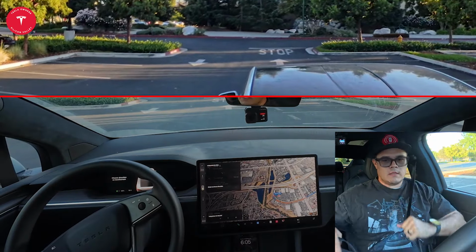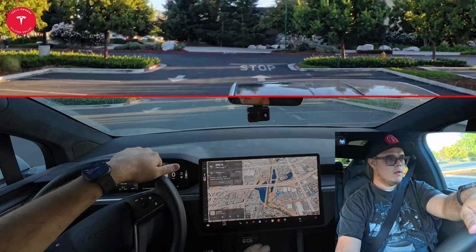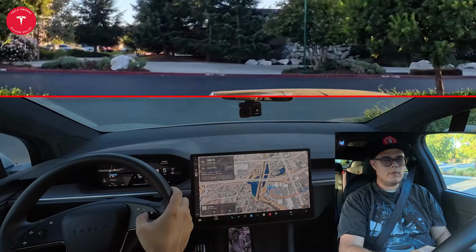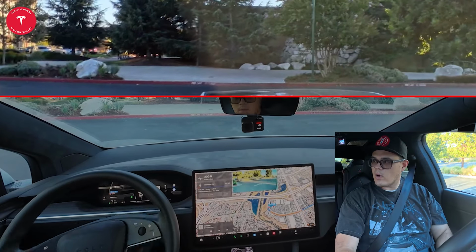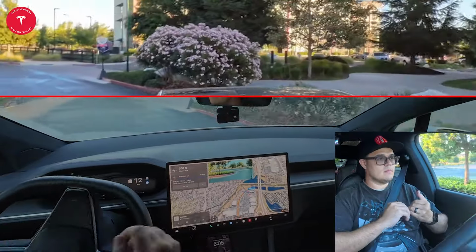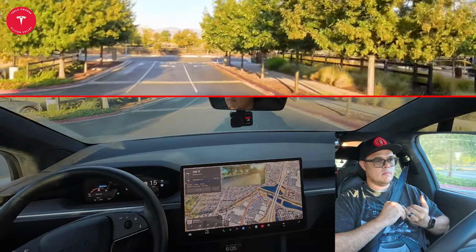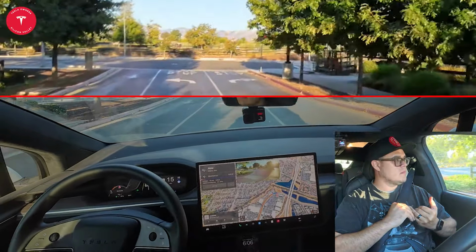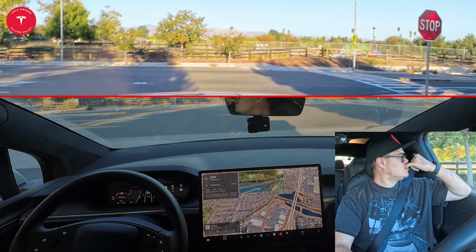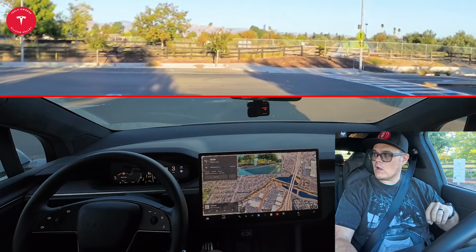We are going to continue our drive back now. So let's go. Actually, you know what? I'm in a Bass Pro Shop parking lot. Let's just hit it and it's gonna handle it. All right, we're gonna be making a left here. It's gonna be pulling out a little bit. I do not see anybody, so it should go.